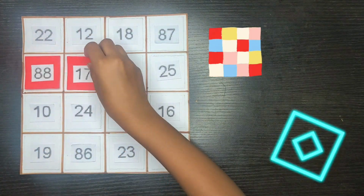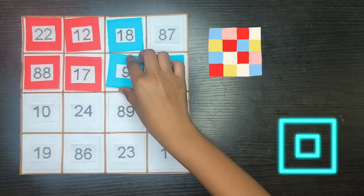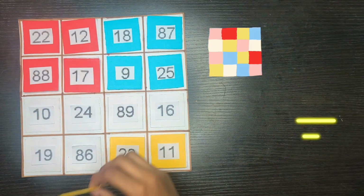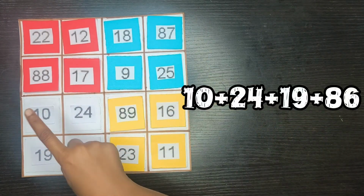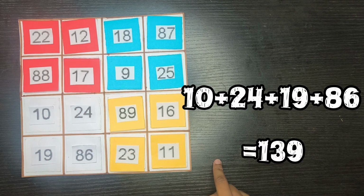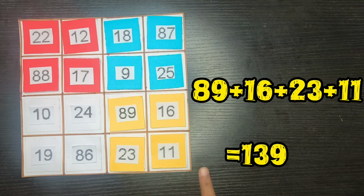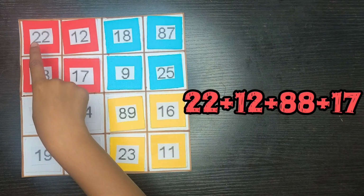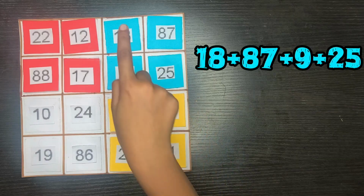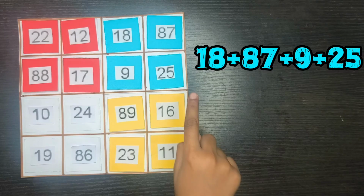Can you guess the sum of red, yellow, white and blue squares? The sum of 10, 24, 19 and 86 is 139. The sum of 89, 16, 23 and 11 is 139. The sum of 22, 12, 88 and 17 is 139. The sum of 18, 87, 9 and 25 is 139.